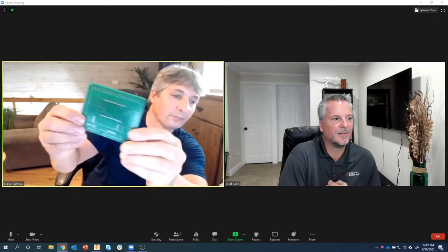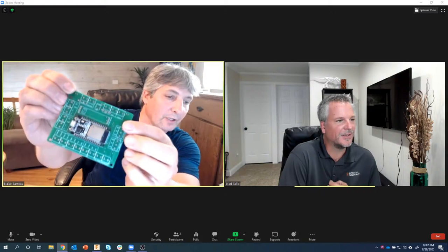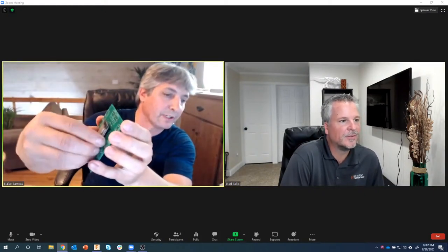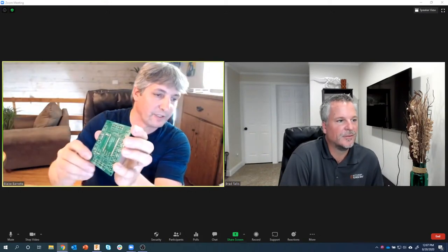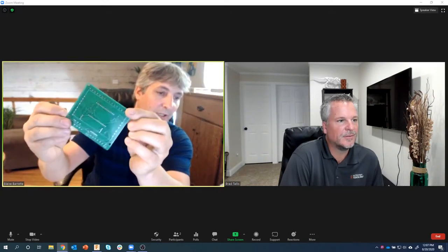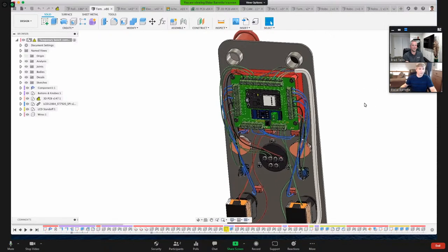Right. So I designed this PCB here. And this is actually an ESP32. It's sort of an Arduino, but a bit more powerful. I discovered these maybe a year back, and I've been using them a lot. So I had this PCB made. Okay, back to screen sharing. So you used Fusion's ECAD capabilities to create that board, and then you had that board manufactured. That's right.